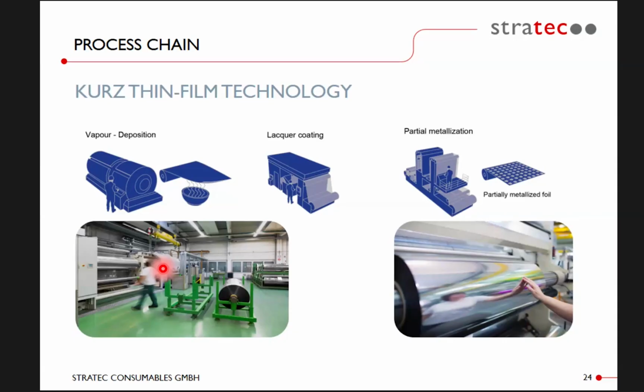So what the company Kurz is doing, they're using only PET film as a substrate, but on top of it they do coatings in which they can then do the structuring. And for the banknote security elements, for instance, before they print, they do molding lacquers on top of it. They do a release layer. They coat the PET with a release layer, and then they can get rid of the PET, right?